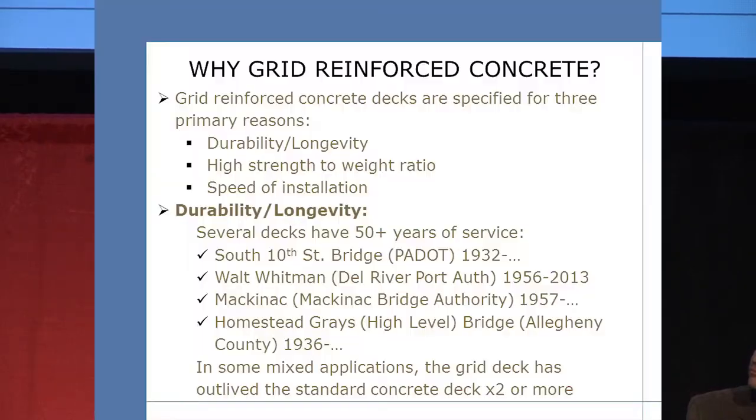But why would you want to specify grid reinforced concrete decks? Well, they've been around for a long time. Number one, they've been around for a really long time. We'll show later on, down below there, we've got some examples of some systems that have been around for quite some time. They have a high strength to weight ratio, and prior to the ABC revolution, before that became a sexy term, these grid deck technologies have been around. So they're good at speed of installation too.